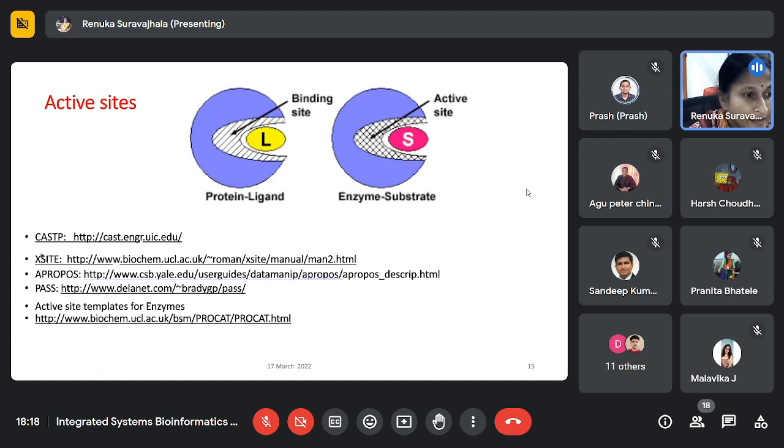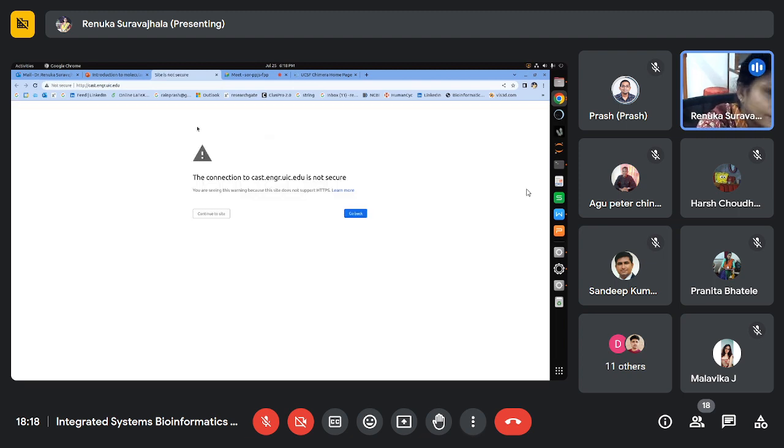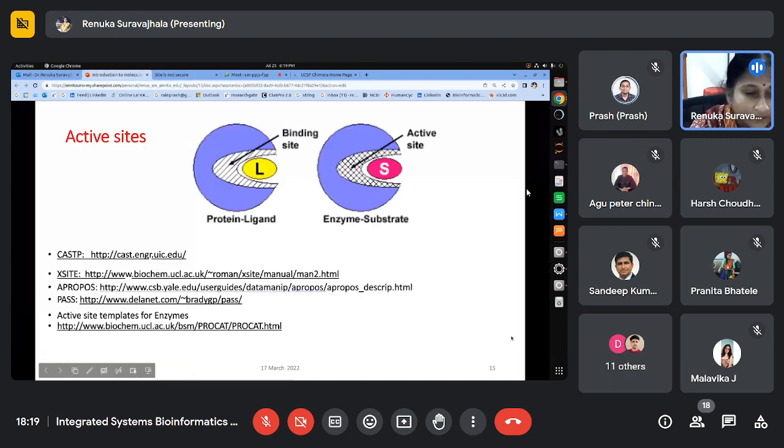CASTp is quite useful, and other web servers have also been developed. They are also equally good, and you can give the FASTA sequence of the protein to identify the sites, or else even the PDB ID will help us identify the protein. Now I will give a simple FASTA sequence here, which I will give a little later in the technical session.